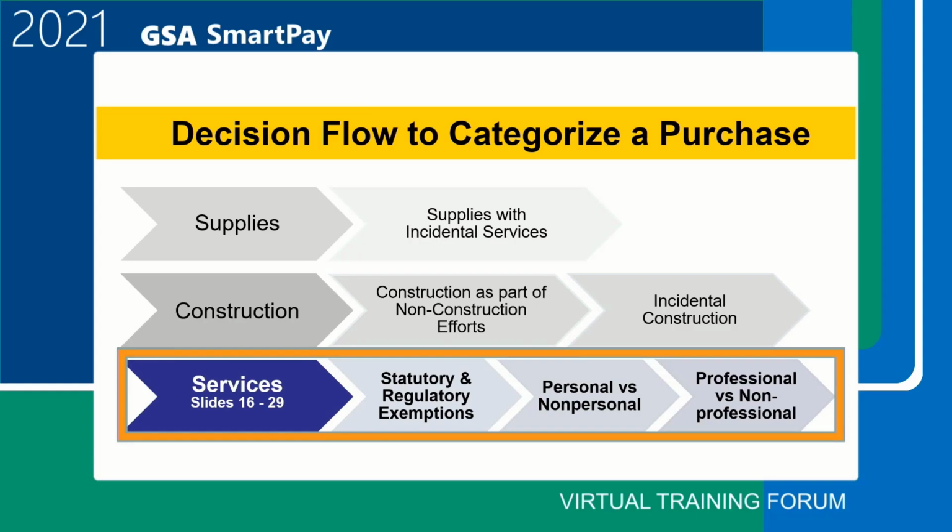The last category to consider in our decision flow is services. Under this category, we must not only consider the characteristics of services and the primary purposes of the work, but the statutory exemption for certain services, whether the services are personal versus non-personal in nature, and if the work will be performed by professional or non-professional personnel, or a combination thereof.